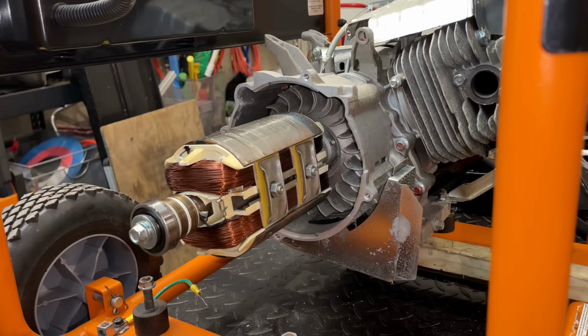I've got a wrench on the flywheel nut holding this crankshaft still. So this bolt on this generator gets torqued to 29 foot-pounds.